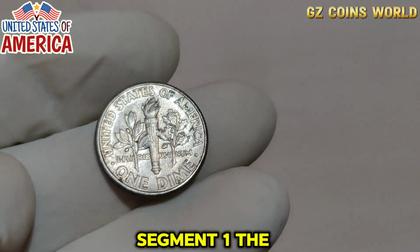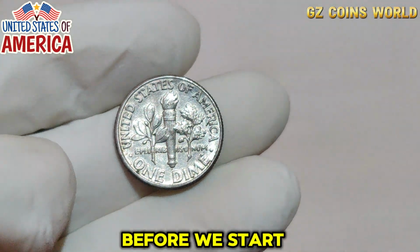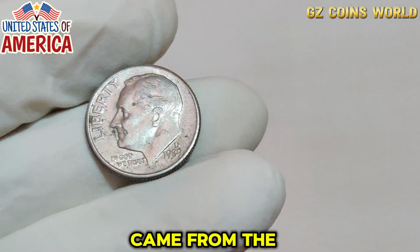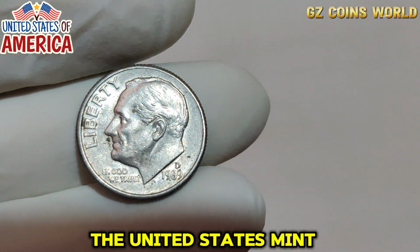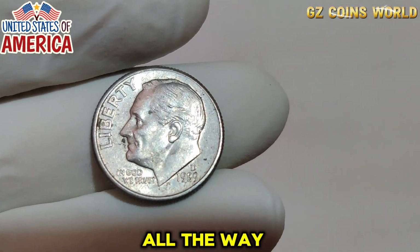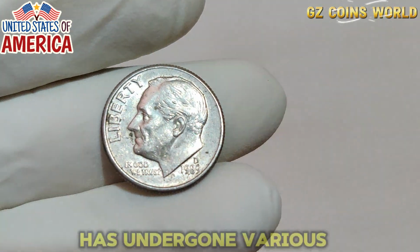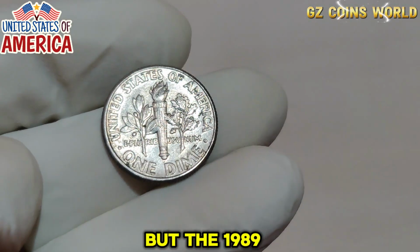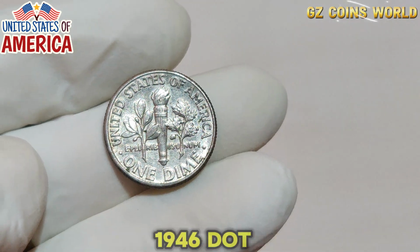Segment 1. The history and origins of the 1989 D Liberty dime. Before we start talking about its immense worth, let's take a moment to appreciate where this coin came from. The 1989 D Dime Liberty is a coin minted by the United States Mint, and it's part of the iconic dime series that dates back all the way to 1796. The dime, a 10-cent piece, has undergone various designs over the centuries, but the 1989 D is known for its particularly famous Liberty design, first introduced in 1946.